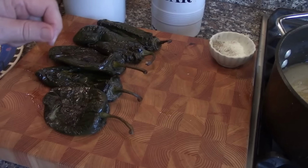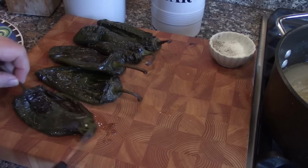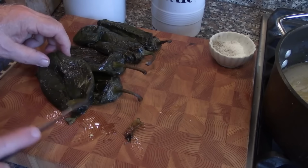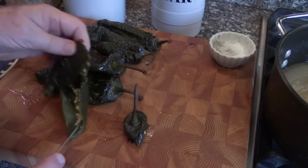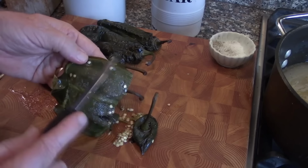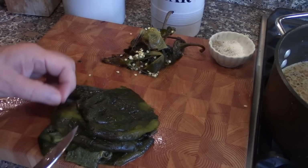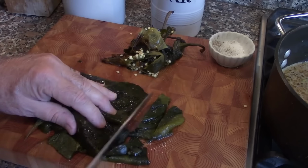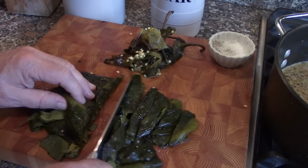So our poblanos have cooled, and what we're going to try to do is take as much skin off as possible with a little paring knife. The skin, as you can see, will just kind of peel off. We'll get as much of that off as we can. And then we're also going to cut off the tops, and we're going to get rid of the seeds. So we'll do this for all of them, and we're going to chop them, put them in the soup. Alright, so we have taken all the seeds and the tops off. We're going to cut the poblanos into more manageable hunks, and then they're going to go right into the soup.